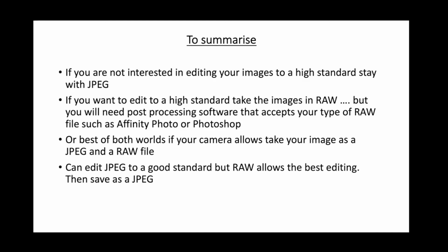So a JPEG file is a very good standard. It's been around for decades and we're still using it, and it's highly successful and instantly available, and a really clever idea. But if you look at the editing, the best editing you're going to ever get is from a raw file. And of course, when you finish the raw file, you can save it out as a JPEG, and then you're back to normality. You can send it to everybody and they can email it and so on and so on.